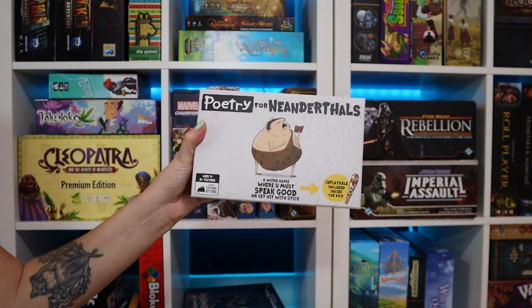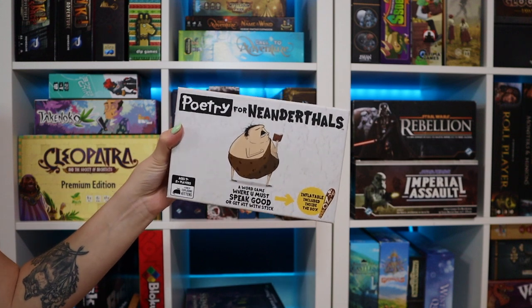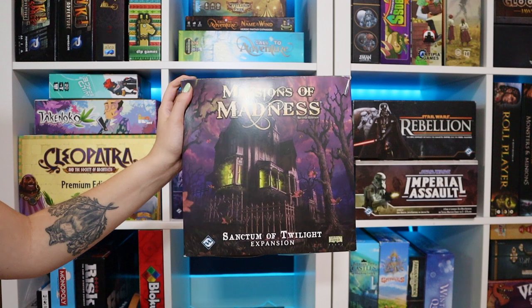Poetry for Neanderthals from Exploding Kittens, a game that Jeff apparently has no interest in playing, even though I got it for him for Christmas. Rude. Mansions of Madness expansion, The Sanctum of Twilight.